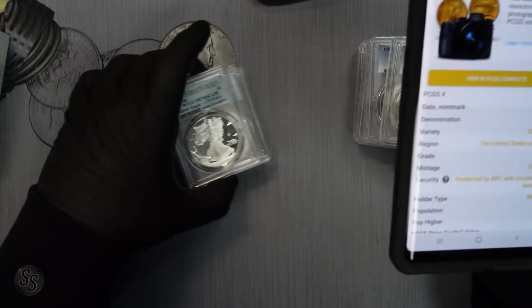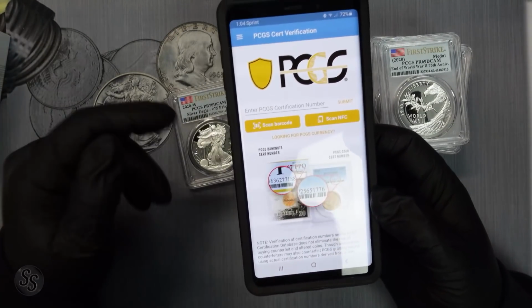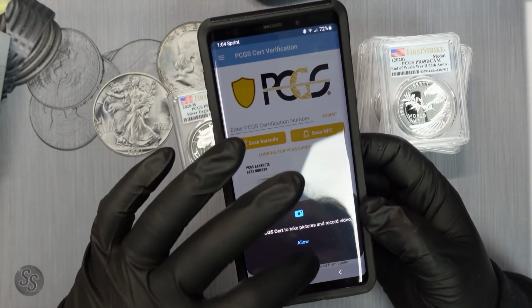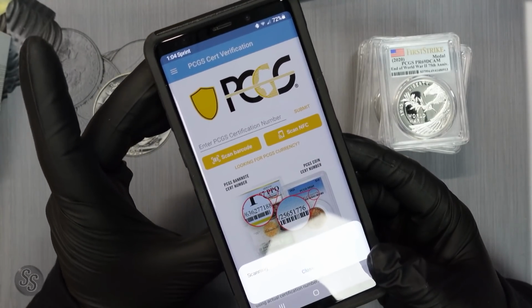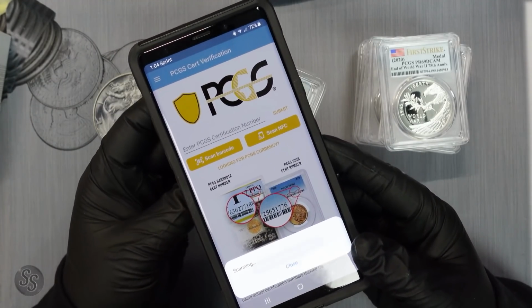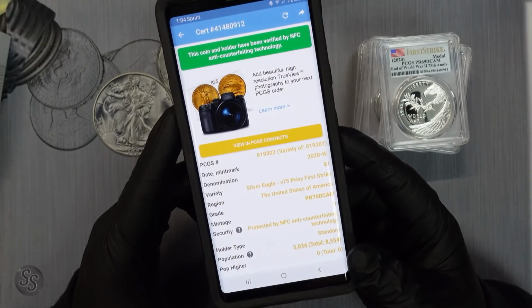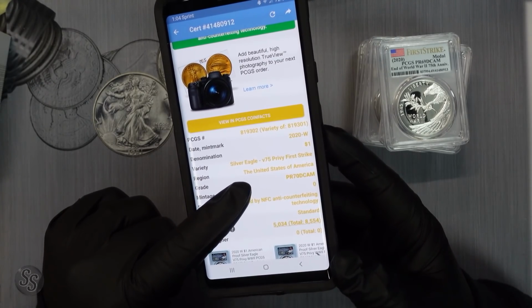Okay, we know that was going to work. The question is, is it going to work on this V75? Oh, not barcode. No, deny. I don't want pictures. All right, scanning. Here we go. Oh, there it goes. Okay, so it did come up: 2020 W V75 First Strike Silver Eagle.